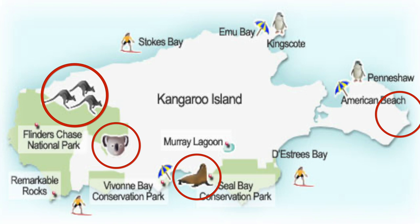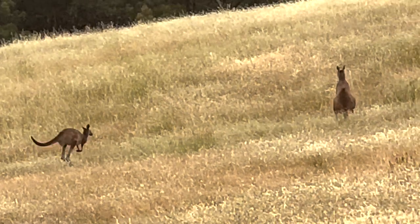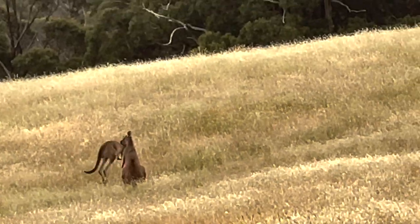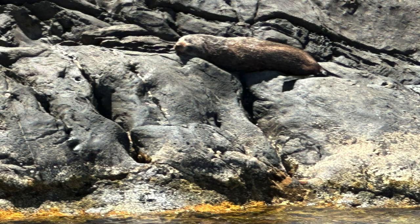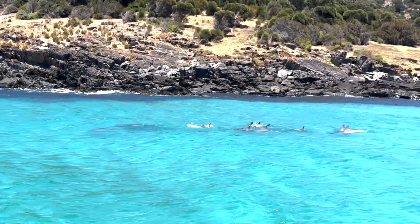It's really special because you can take walks and see the koalas up in the trees. You can be out on the plains and you'll see kangaroos and wallabies. And you can be in the ocean and actually swim with the seals, sea lions, and the dolphins.